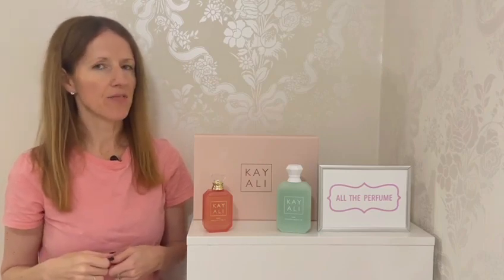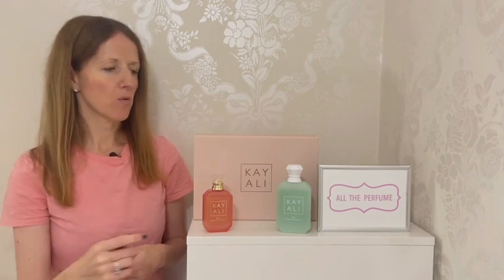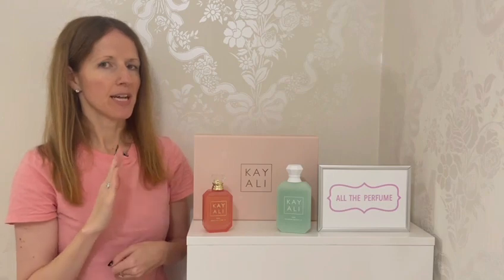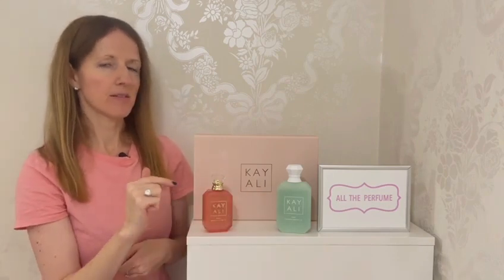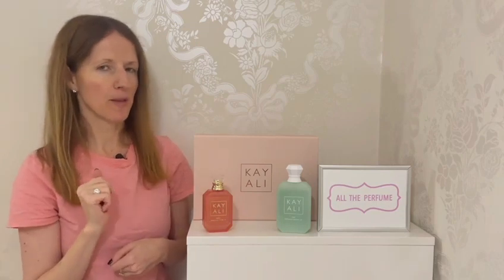So these two together. In actual fact, when I put these together, I felt a little bit like it was basically smelling this with a tiny little bit of fruit. It's no bad thing because, as I said, I love this perfume, but this one got a little bit lost in Yum for me. So yeah, that's how I felt about those two.